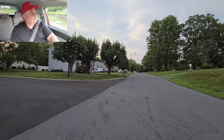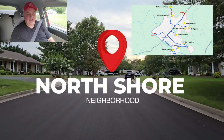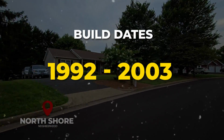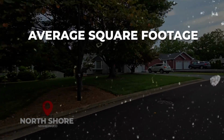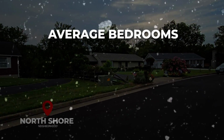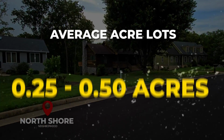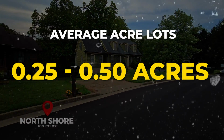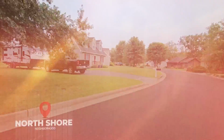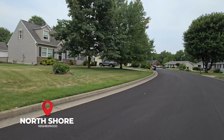All right, are you ready for a half a wagon wheel? That's this neighborhood, the North Shore neighborhood, and all single-family detached homes here, built from 1992 to 2003, about 1,200 to 2,000 square foot, a few that have 3,000 square foot in them, but you got 3 to 4 bedrooms, and as far as acreage goes, about a quarter acre to a half acre, and if you're looking at values, you're looking most of them between 300 and 400,000, although there's a couple in here, 2 or 3 or 4, that have between a $400,000 and $600,000 price tag as well.